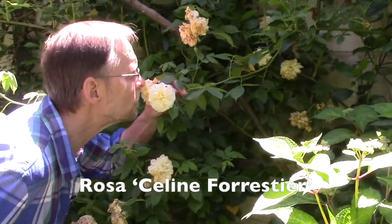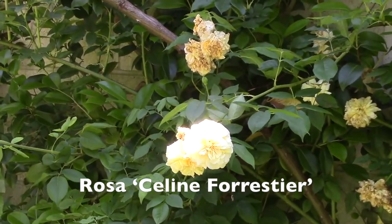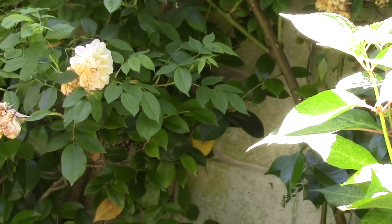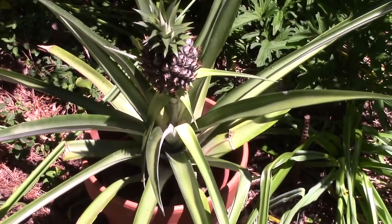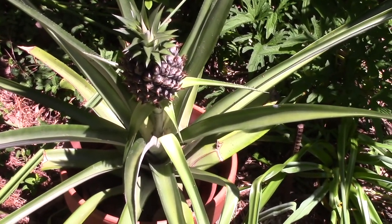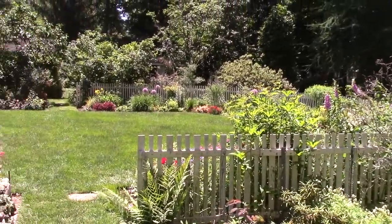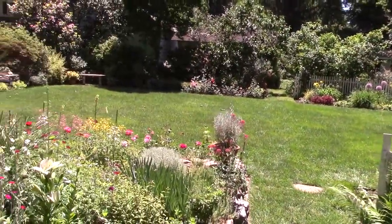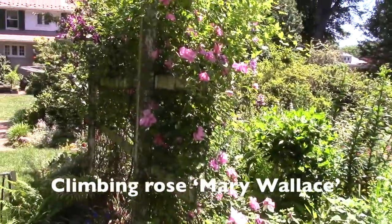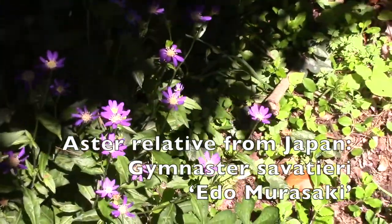Varieties of rose here. This is Celine Forestier from 1842. My grandfather did not plant this rose, I planted this. I've been growing that pineapple, this is grown from the top of a pineapple. It's an Astilbe relic from Japan.